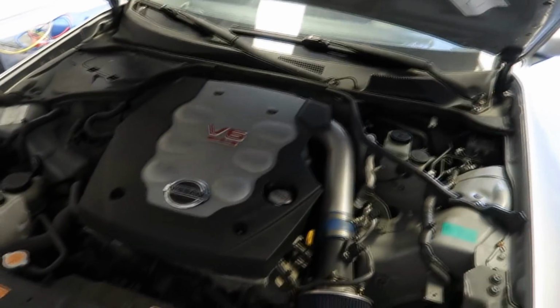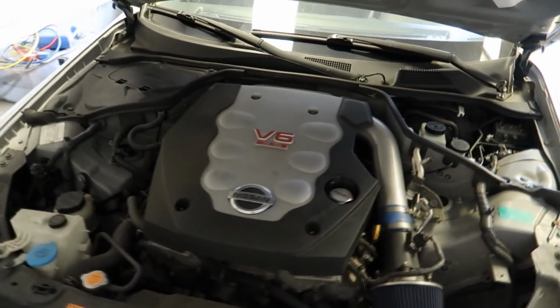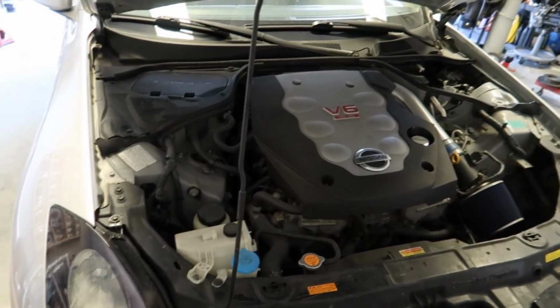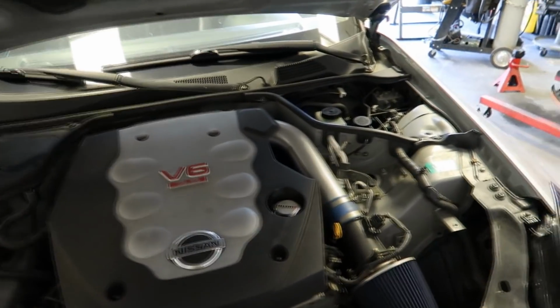But first thing I did was I stopped by the gas station and filled it up with fresh gas, just to make sure I didn't have water or something like that in the fuel. Didn't help it at all. And then I drove it home. It stumbled, you know, the same stumble. Didn't get any worse, didn't get any better.